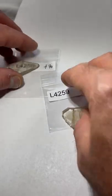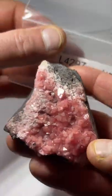Cuties. Those were the only two Japanese twins. I had 5, we sold 3. Those were also just as good as the other ones. Somebody asked about the pink one. Thank you. I don't know who asked.